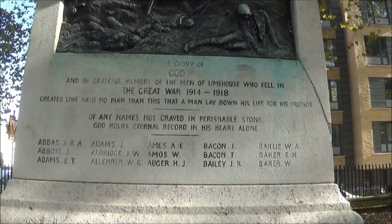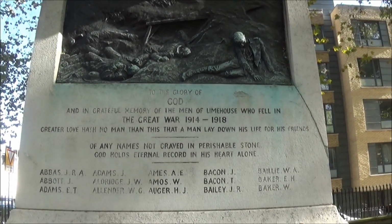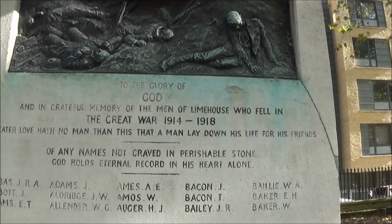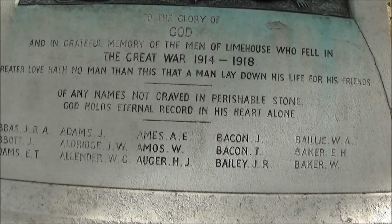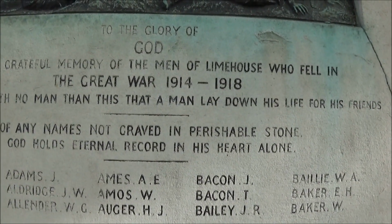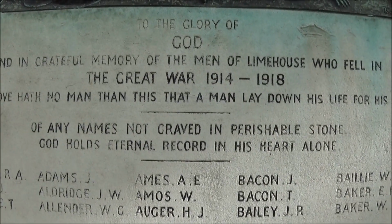Grateful memory of the men of Limehouse who fell in the Great War 1914-1918. Greater love hath no man than this, that a man lay down his life for his friends. Of any names not graved in perishable stone, God holds eternal record in his heart alone.